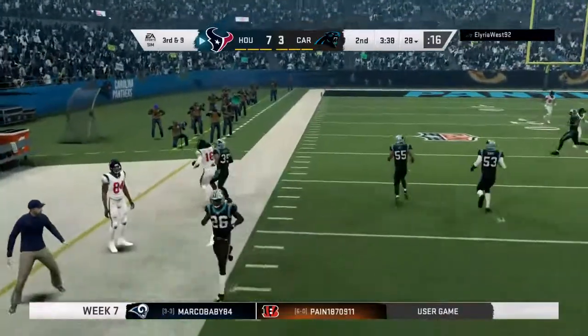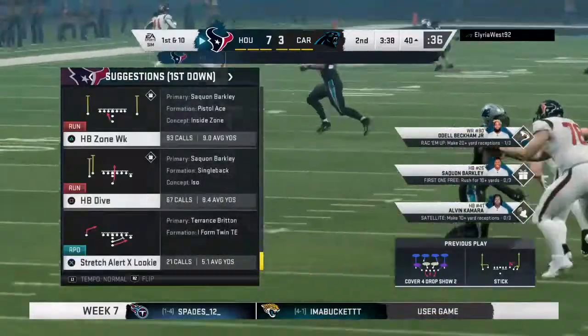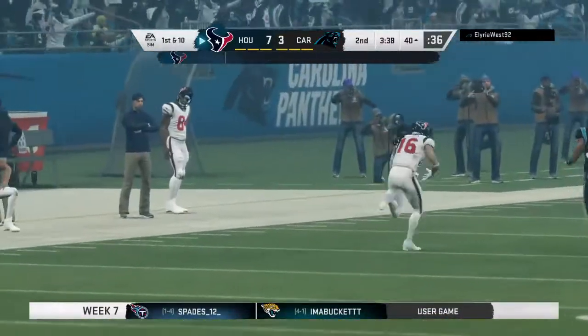Looking left side, and it's complete. And he's able to get this to the 40-yard line before he's out of bounds. A gain of 32 that time.